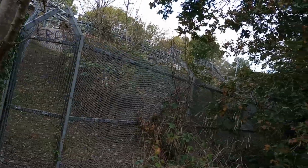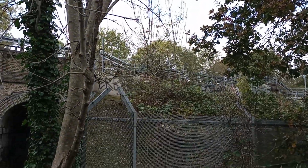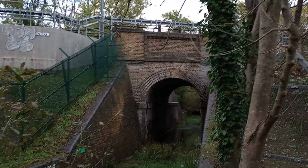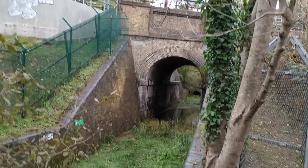Anyway, the point of this walk is that I want to revisit the Blue Bridge, so I'd better get on with it. But there you go, that's the arch, and that's the River Pinn, and that's the railway.